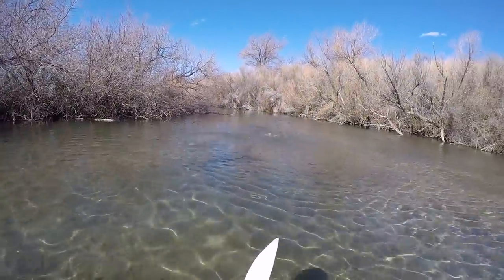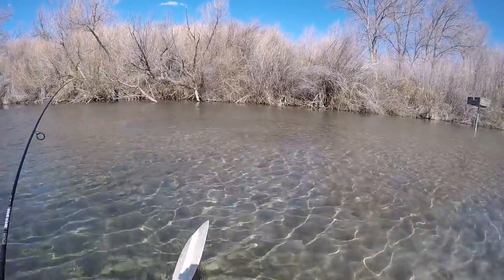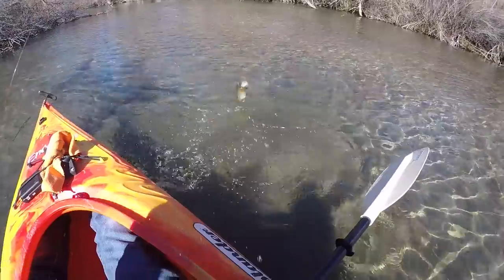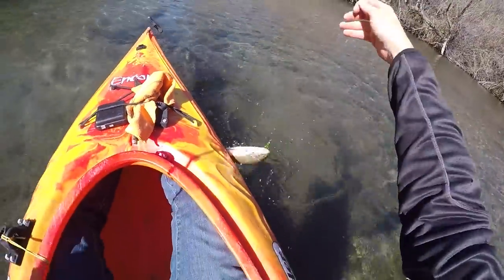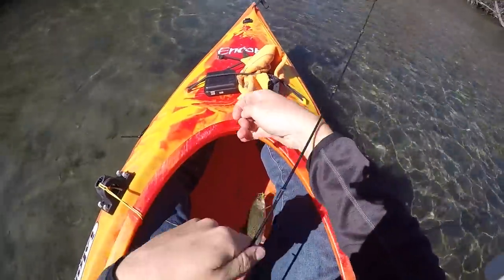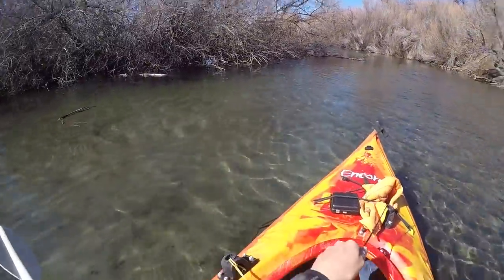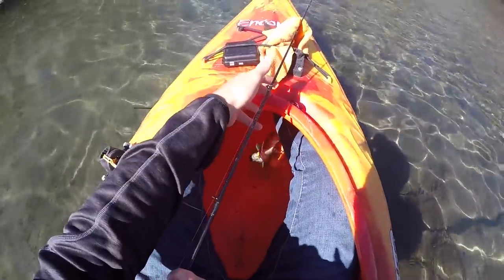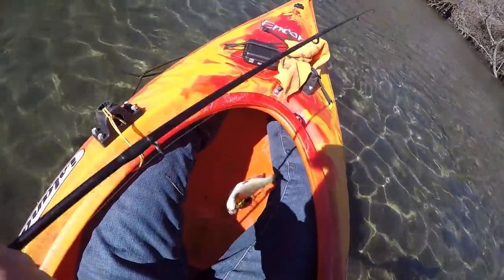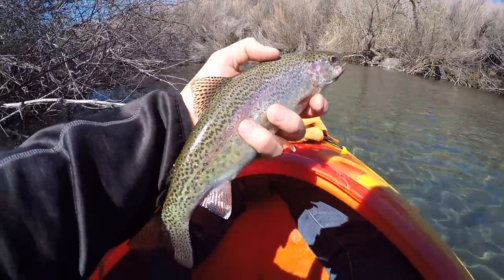Got it. Whoa, look at that. It's a trout. Pretty good one. He smacked it. Yes! First trout of the day. I heard a splash right by that stick there, like something grabbing something on the surface. Casted right over. There's a trout. Look at that pretty fish. That is a great eating size. I'm gonna eat this guy right here. Should be delicious.